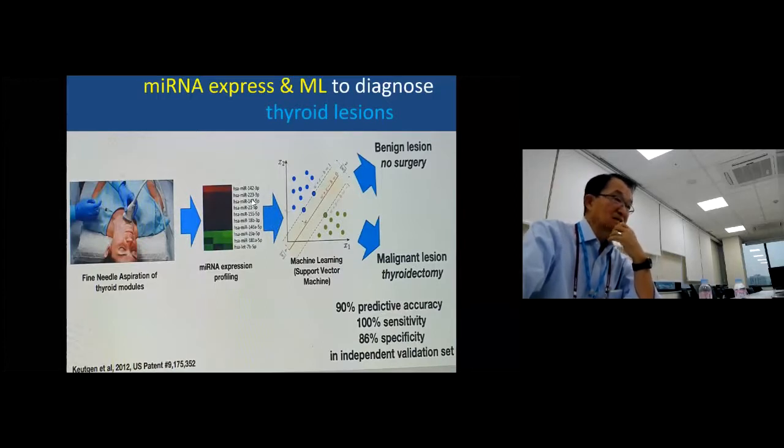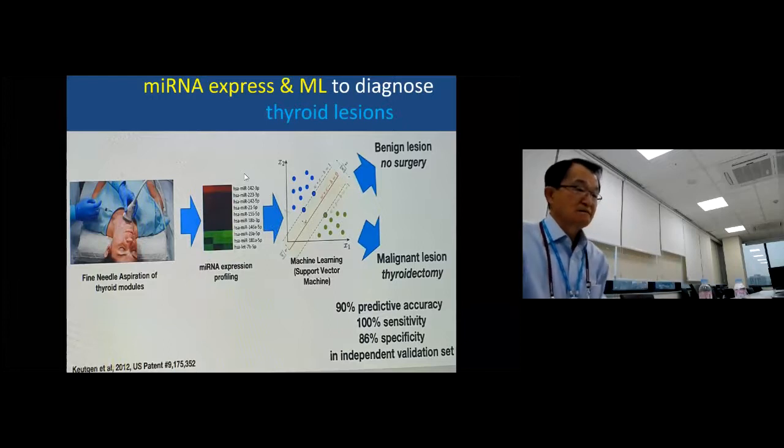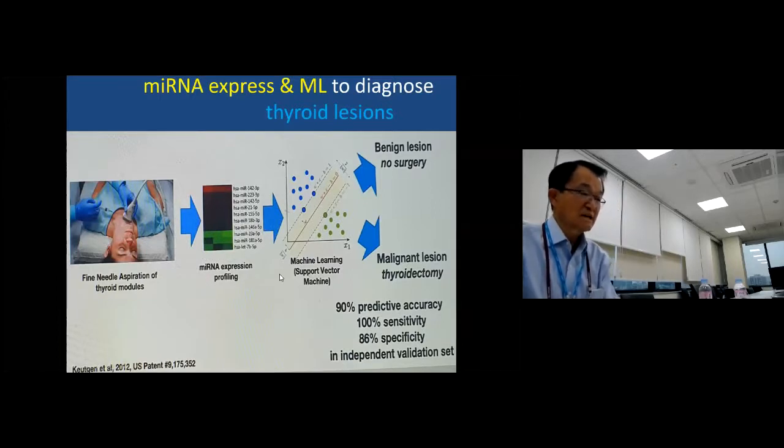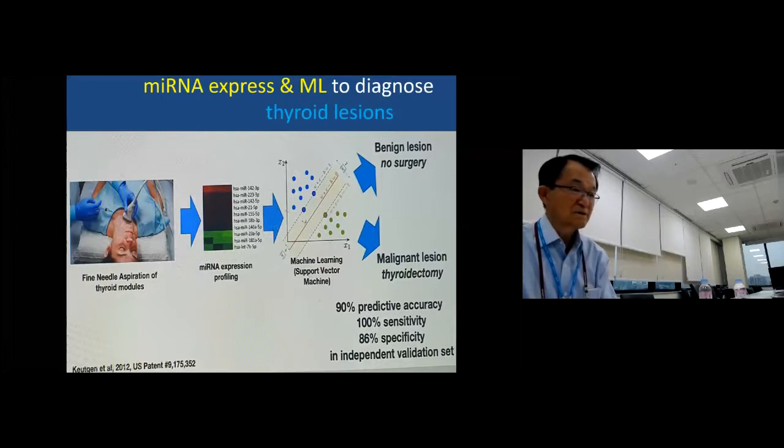In the research, microRNA to diagnose thyroid disease, but you know, for ultrasound-guided needle aspiration and this profiling of microRNA, and then even machine learning makes separation of benign lesions and malignant lesions more clear, and therefore they report very high sensitivity and specificity in the papers.